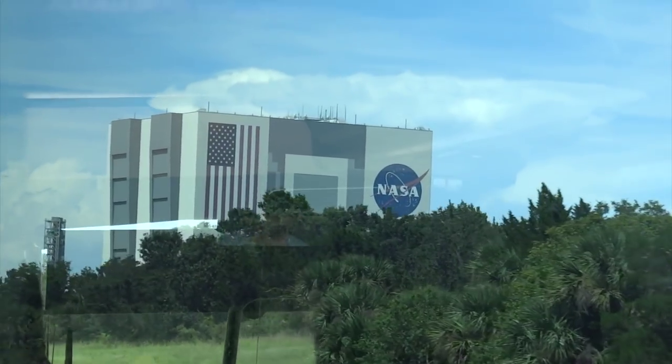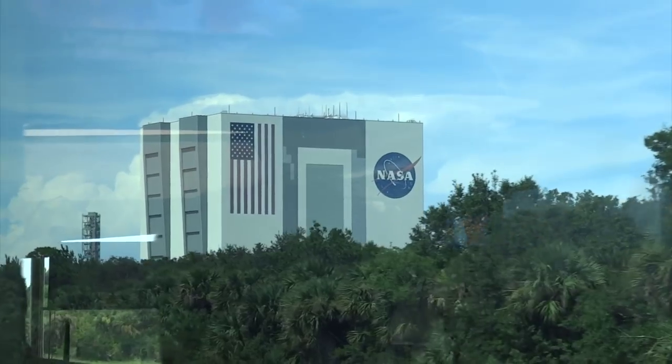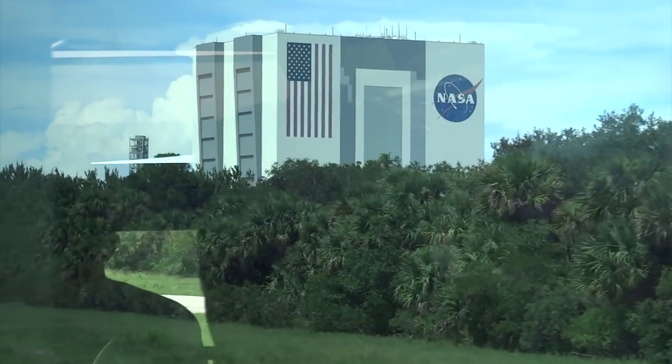We're approaching the vehicle assembly building. It's the tallest single-story building in the world.